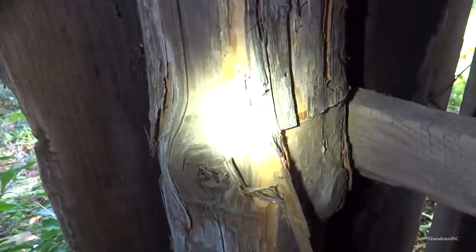Look, this old barn's made out of logs. This is an old, old, old barn. Made out of rough cut logs.